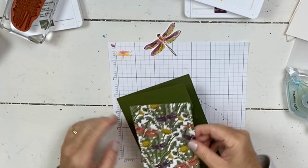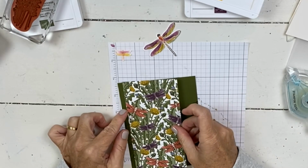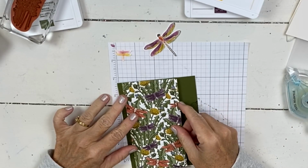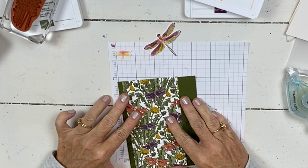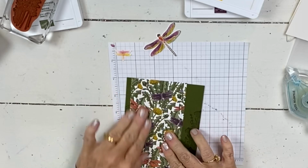Just put this here in the middle, and you can kind of go one way or the other. I'm going to go a little bit this way because I know I've stamped my words that way, and that way my words won't all be under Designer Series paper. It makes them a little bit easier to read.